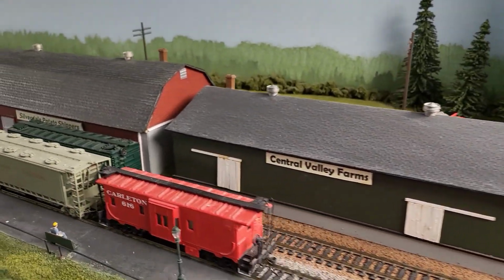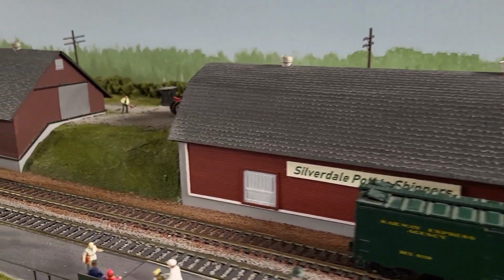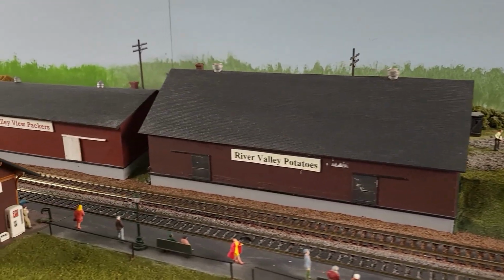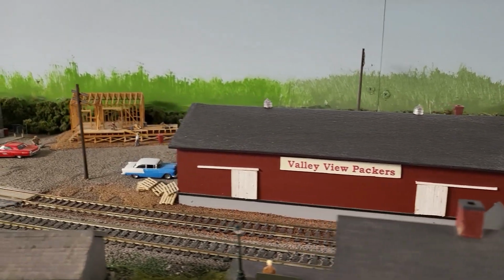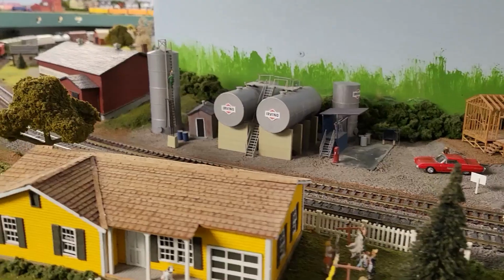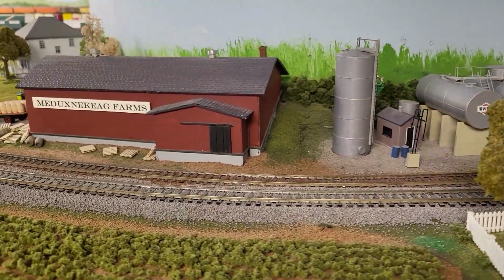So here are 5 more potato houses along the right-of-way, in different architectural styles. The station's on the other side of the track. There's also an Irving oil bulk plant. Irving is a major presence and has been for a number of years in Eastern Canada.